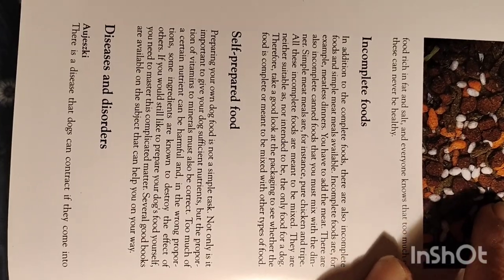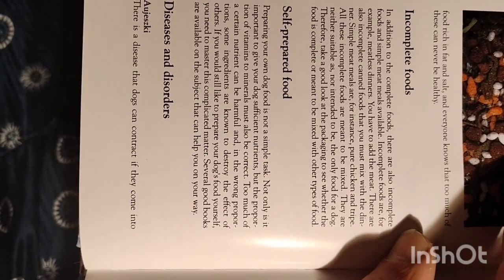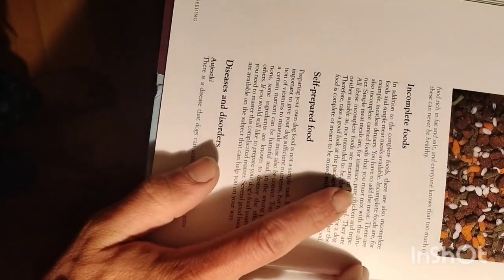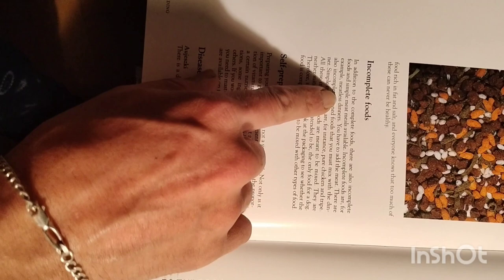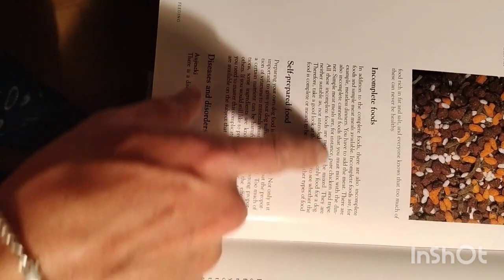Incomplete foods. In addition to the complete foods, there are also incomplete foods and simple meat meals available. Incomplete foods are, for example, meatless dinners. You have to add the meat. There are also incomplete canned foods that you must mix with the dinner.